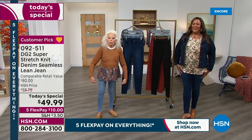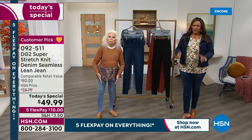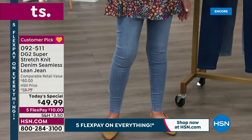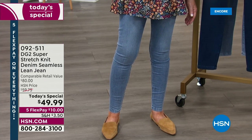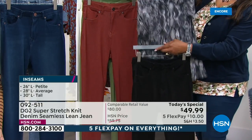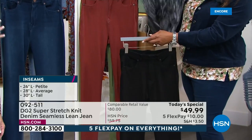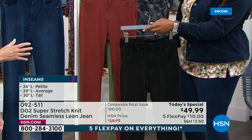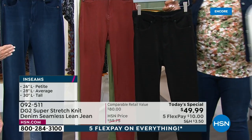These are utilitarian. These are exactly the mood you want them to be each day. You could take the black, wear it with one of our easy tops, pile on the jewelry and be set to go. You can take it casual with a print tee. You can take it with a tailored blazer. Real true fall. Look at that.